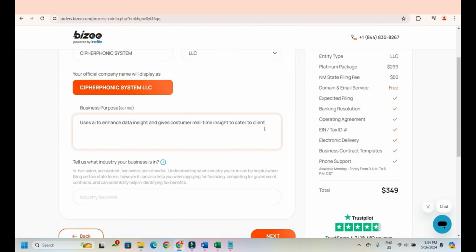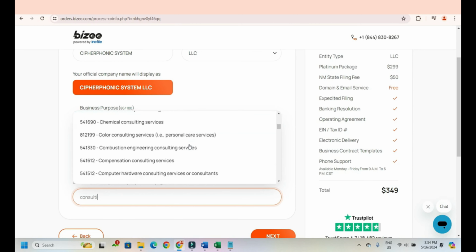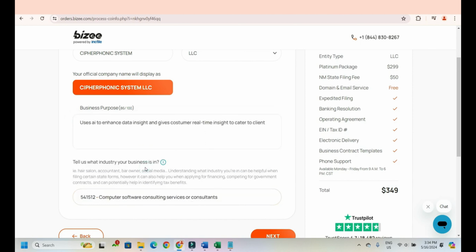For business purpose, I'm just showing a sample. You can enter the business purpose, and from this list you'll have to select the closest industry. From this drop down, you can select whichever is the closest industry. You can just enter a few keywords and you will figure it out. It's very simple. Once everything is done, you click next.